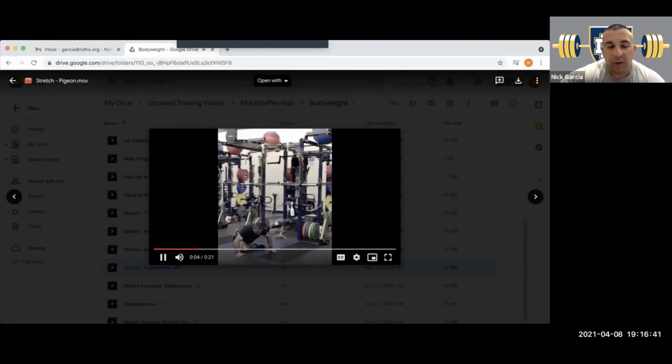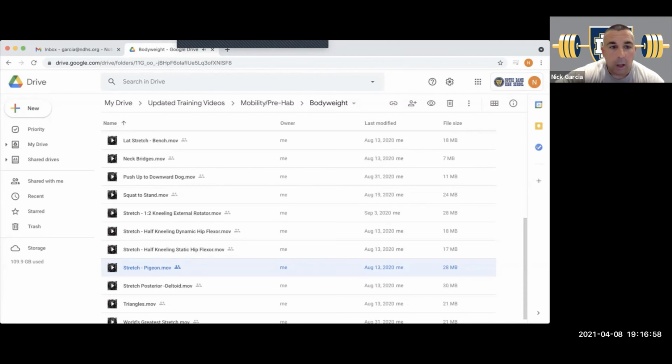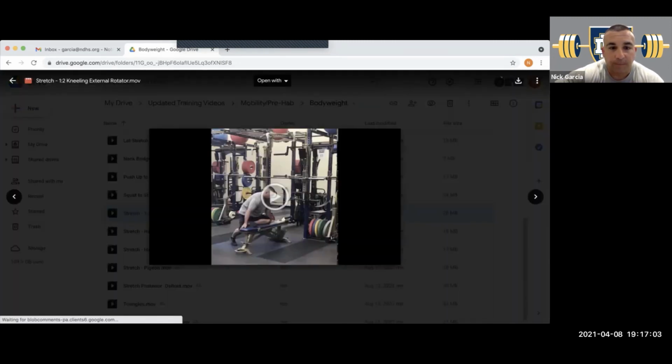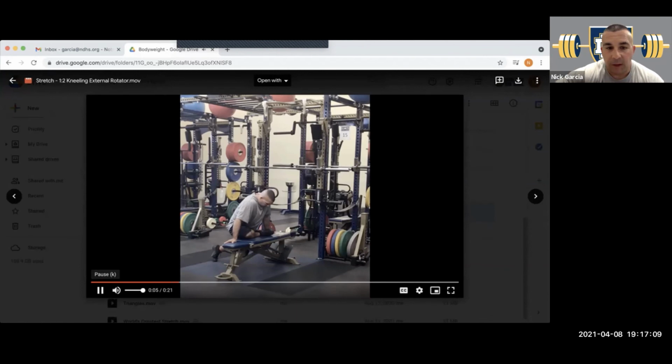So for a fairly thick guy, I'm pretty mobile. I work on it. That's a pigeon stretch. So the Hawaiian squat and the pigeon stretch are all things we normally do after we squat, front squat, back squat, etc. Another one is the half kneeling external rotator stretch. They all kind of do the same thing. I just vary them.